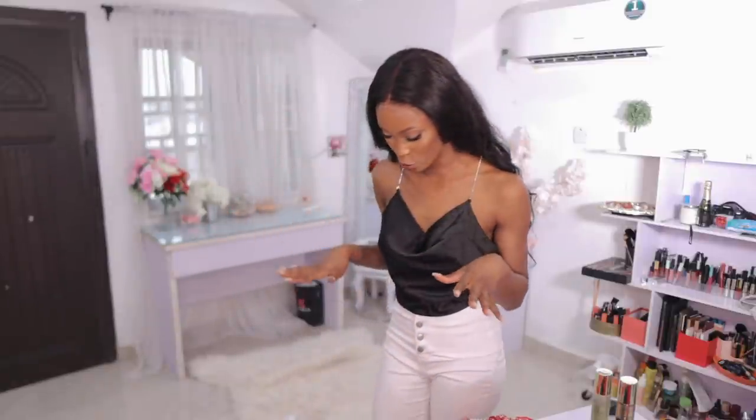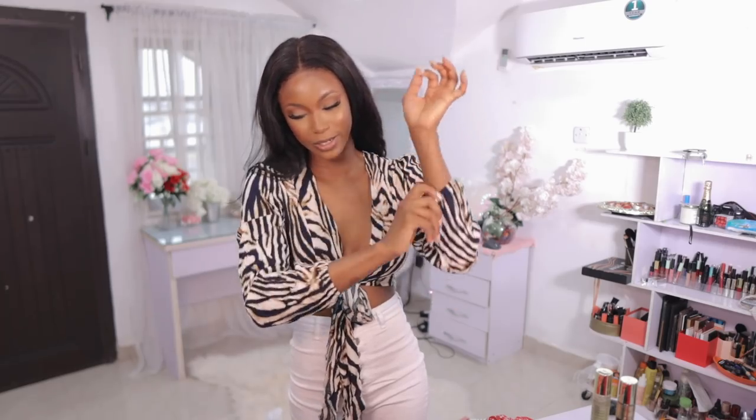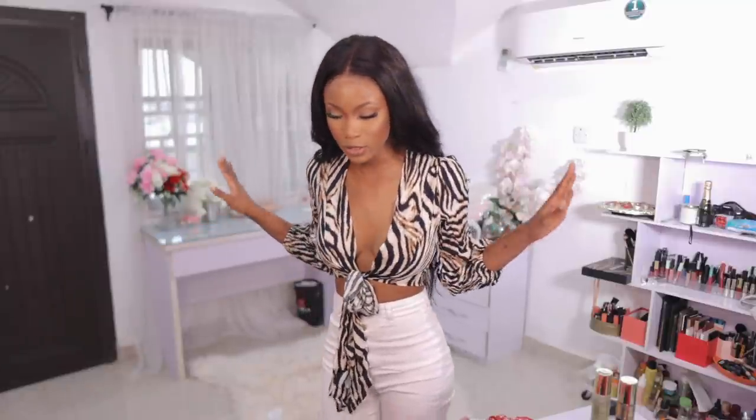So let me try on another one. Okay guys, so this is a tie top. And it kind of has this ruched thing. I don't know what it's called, but elastic here basically. But this is what it looks like. I got a couple of these. I feel like the material is too flimsy. But again, you get what you paid for. I don't know how much. I think I got it for like $5 or $4. It was quite cheap. But this is what it looks like.